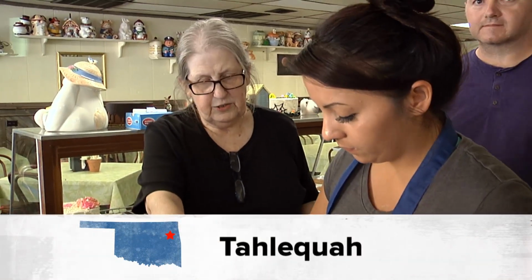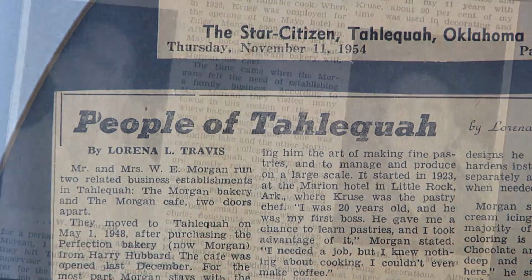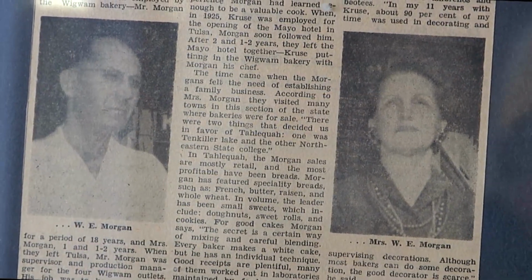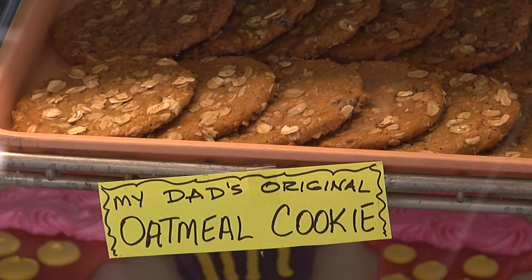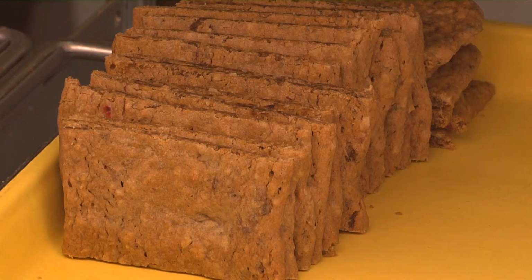That's Linda Morgan Shoun. Her parents started Morgan's Bakery in 1948. Linda's now owned the place for 30 years, and she still uses many of her dad's original recipes. Those are things that he made up, that were his own recipes that I've never seen anywhere else. The oatmeal cookie is something he made up. I have it in a lot of different sizes and shapes, but I know that it was his original recipe, and the fruit bar cookie.